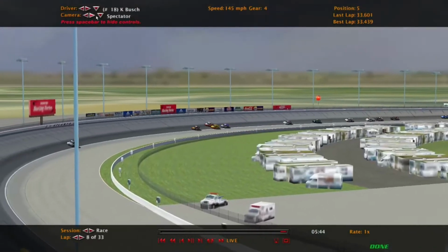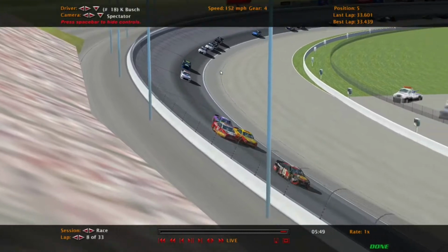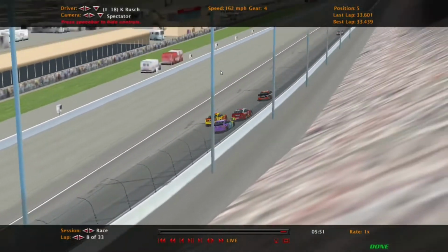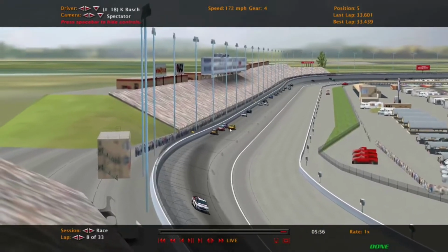The outside lane is starting to come in, though. The 19 got by the 22, and now his teammate's trying to do the same, but he's not going to have the push that the 19 had. I spoke too soon. Here comes the 18 to push the 12 by the 22.